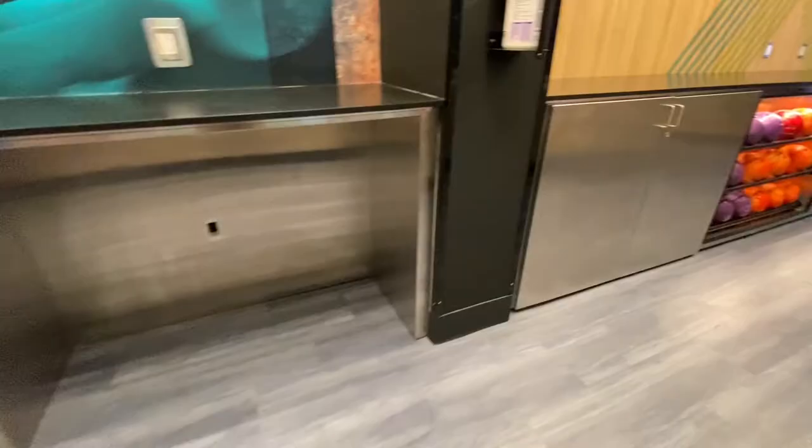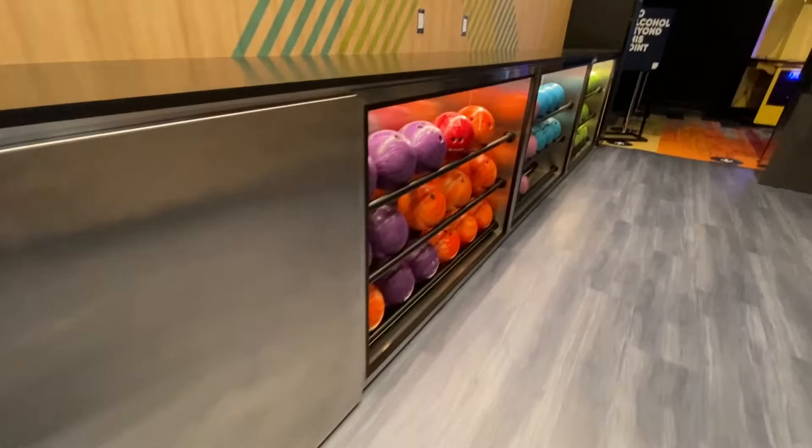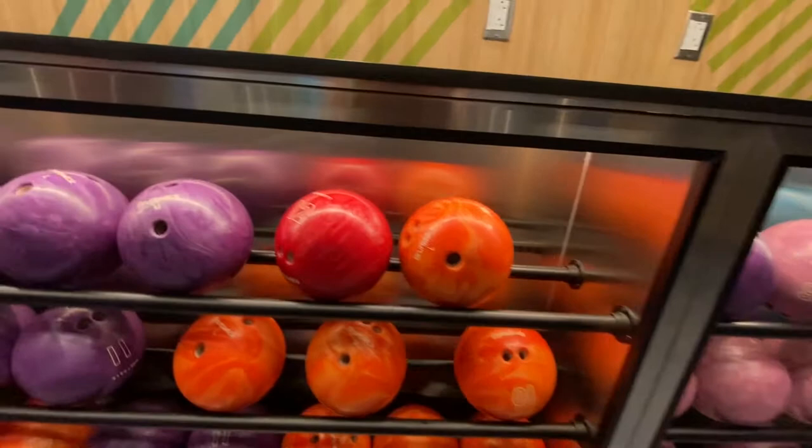There are several bowling lanes to choose from, but you have to register at the desk first and then go in and play. You just can't go in and play on your own.